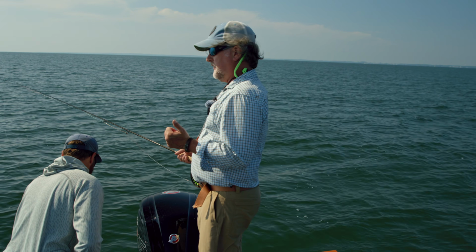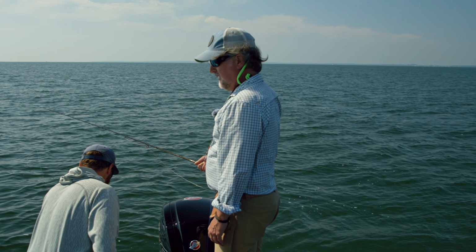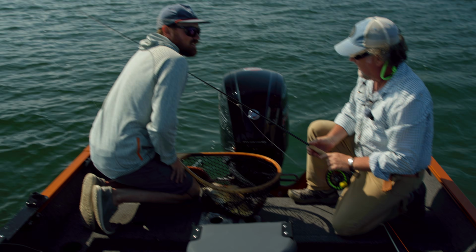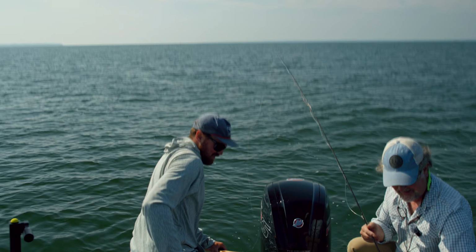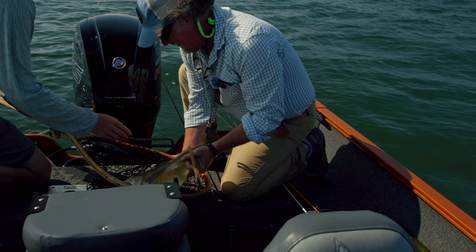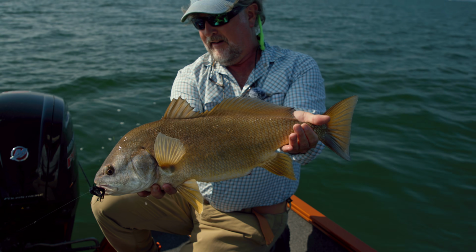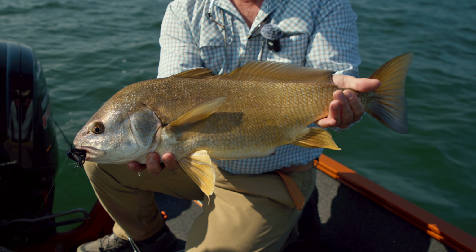Today we're smallmouth fishing and we got a drum. Welcome to Lake Erie. It's kind of like musky fishing, you know? Go bass fishing, catch musky. When you go musky fishing, you don't catch anything. It's a pretty one. Notice the color difference in these ones versus the flats drum. About a 30-pound drum. It's about a 23-inch fish.